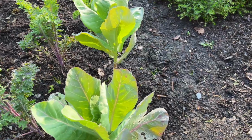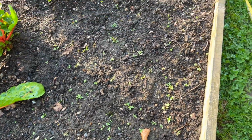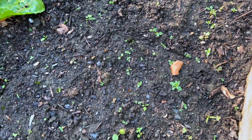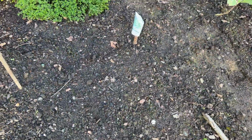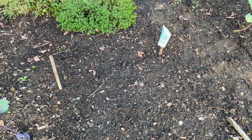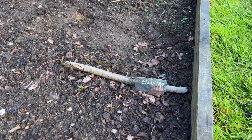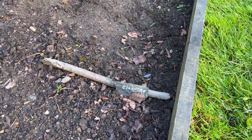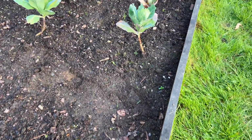I don't know the variety. And this is kale and some weeds. What's kale and what's a weed? Oh, I see some kale and I see plenty of weeds. And this is cilantro. And I have to make sure I label every little bed because I think I'm going to remember what I planted, and then I come out the next day, I'm like, what is this? I don't remember. What did I do?